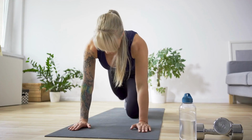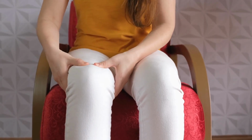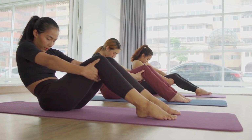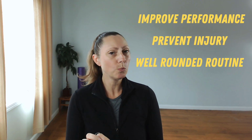HIIT workouts, known for their high intensity and fast-paced nature, can leave your muscles feeling tight and sore. Meanwhile, Pilates focuses on slow, controlled movements that improve flexibility, balance, and core strength. By incorporating Pilates into your HIIT routine, you can improve your performance, prevent injury, and achieve a more well-rounded fitness routine. So how does Pilates complement HIIT routines?